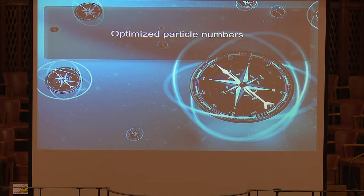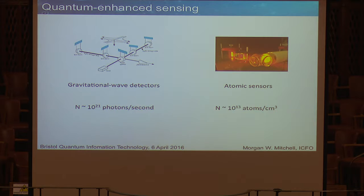So now I'd like to switch to a new topic, which I think will probably be difficult. It's taken me about 10 years in this field to even understand that this topic was important, or what this topic was. When we look at one of these instruments, they have photon numbers, particle numbers that they work at. The gravitational wave detector, LIGO, works with about 10 to the 21 photons per second. The atomic sensors tend to work with about 10 to the 13 atoms per cubic centimeter, so a certain density of atoms. And it's not because they ran out of photons.